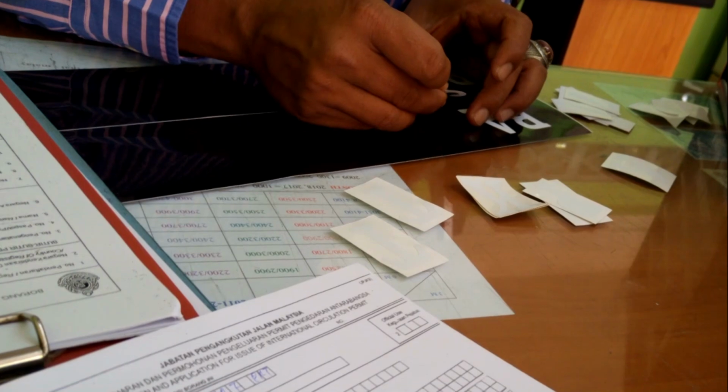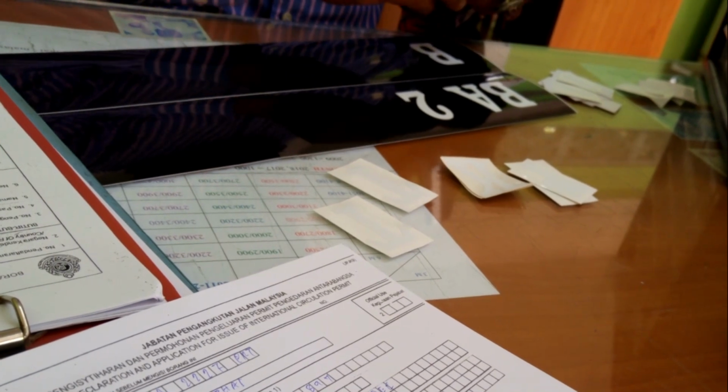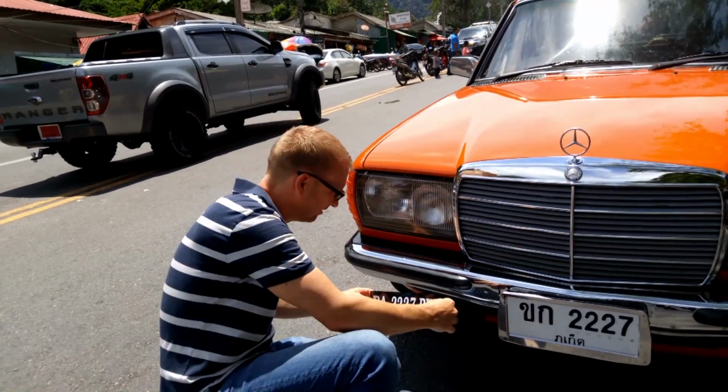We first went to a roadside shop directly in front of the border, where we could buy a 1-month insurance for 1,800 baht or $60 and handmade number plate stickers with Roman letters that the Malays can read.